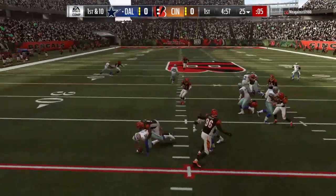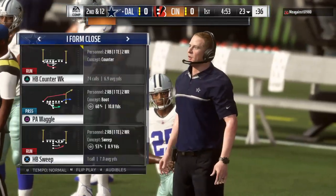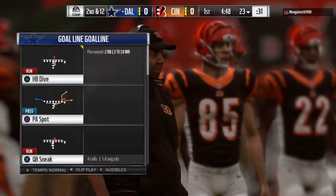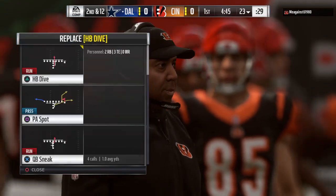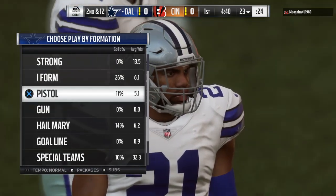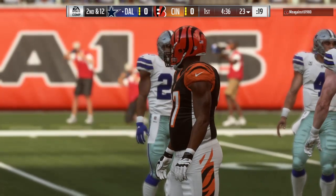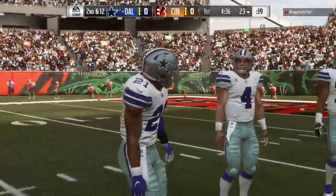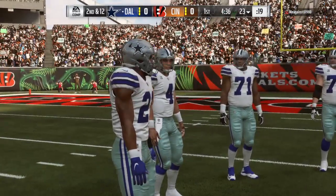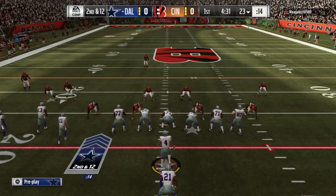Now the first carry for an Ohio native. It's Ezekiel Elliott. And he is met in his tracks behind the line of scrimmage. It's a loss of 2 there, bringing up second down. So the opening play of the drive goes backwards. Now they'll come up on 2nd and 12.